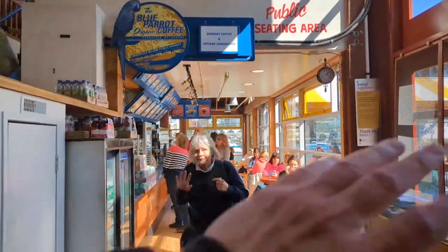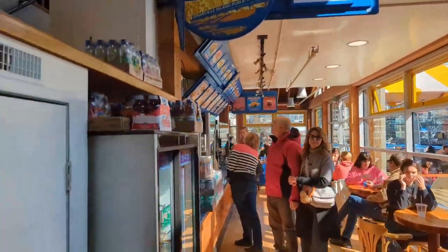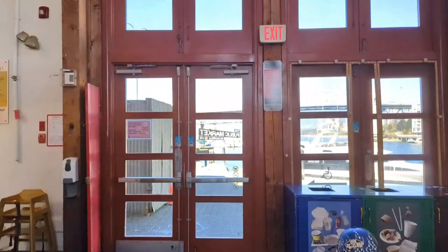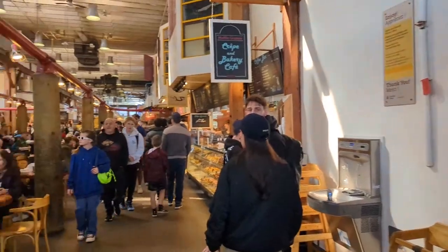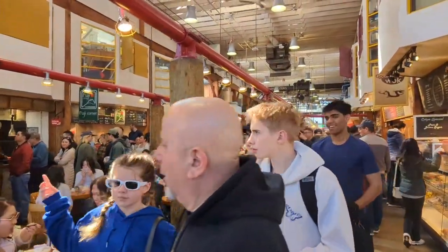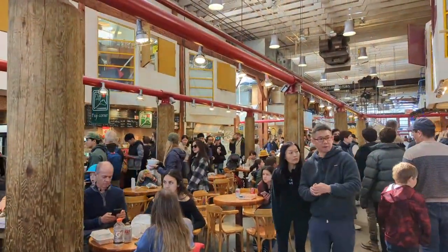Over here, there's more of an eating area. So you can come on in here and check that out. And then the Blue Parrot Cafe has got a little booth there. They do sandwiches and coffee. Very good. You can see plenty of eating spaces over here, too, right on over here in the middle.